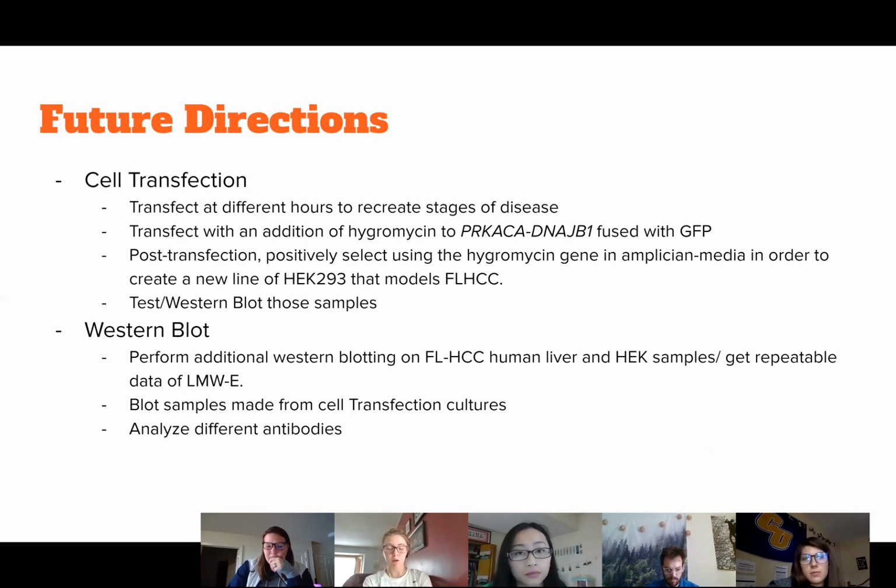And then also we want to analyze these different antibodies more. This was a conclusion we came to later in the semester when we started testing the polyclonal, and we would have liked to have tested before quarantine happened, but as the way things were, we'll have to test it next semester and confirm that these results that we were seeing with the antibodies are repeatable.